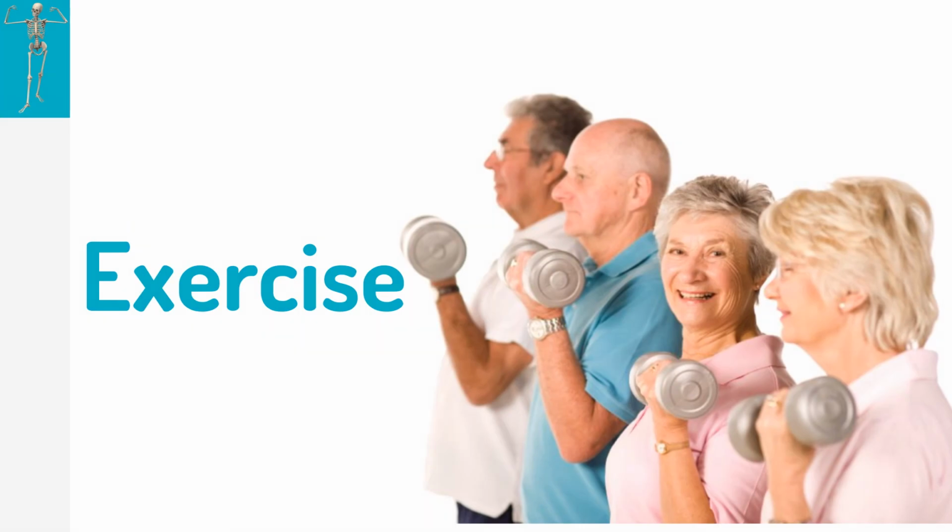So now I've summarized vitamin D and the requirements for vitamin D to maintain your bone health. I'm now going to talk about exercise. Regular physical activity and exercise plays an important role in maintaining or improving your bone density.